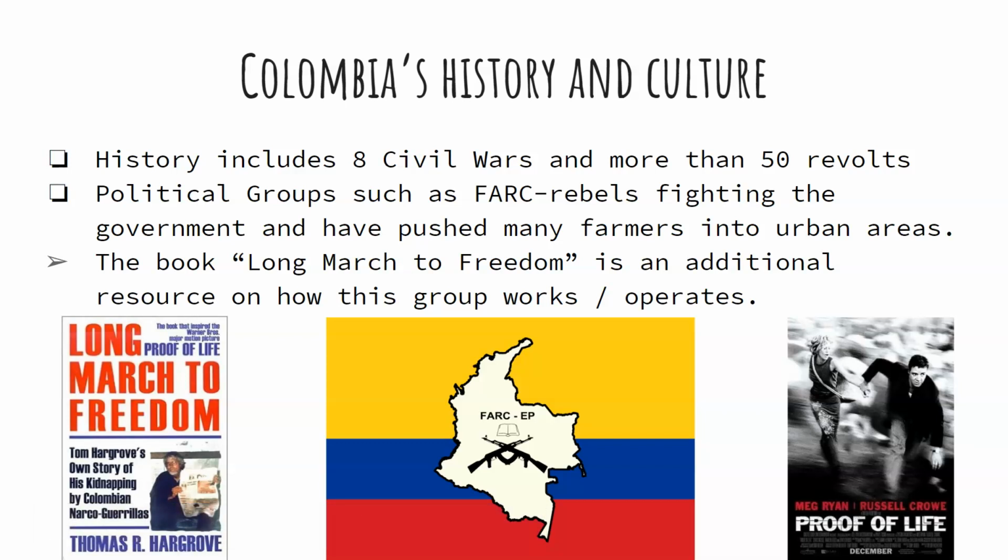Continuing with that history, the history of Colombia is a violent one. It accounts for 8 civil wars and, of course, more than 50 revolts against the government and other political figures. Those political groups, such as the FARC, continue to be a major challenge for the government of Colombia as well as the people of Colombia. These are rebels who have been fighting against the government, and they've pushed several farmers out of urban areas, which in some cases has also opened up opportunities for drug lords to use that land in order to continue their own businesses. And there are several resources, but among them the Long March to Freedom is a resource that really does help to document how this group works and how they operate, as well as the motion picture based on that book titled Proof of Life.